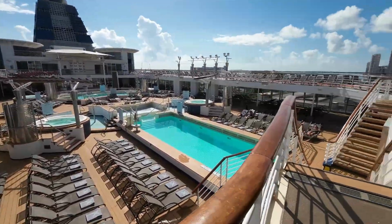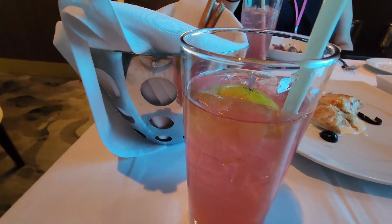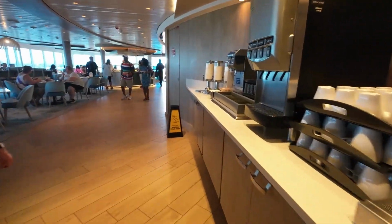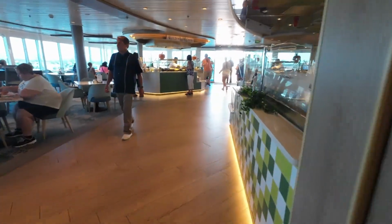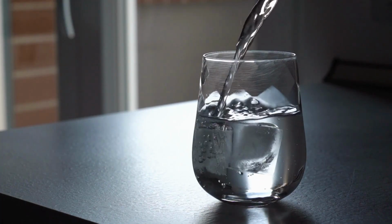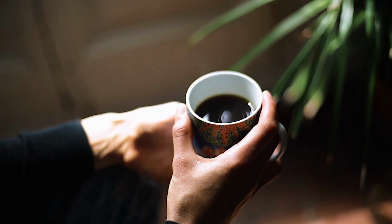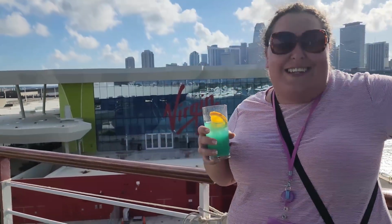So why do you even need a drink package? Similar to how the dining works, the cruise line is going to include some drinks in your fare. They're not going to let you just dehydrate or charge you for every sip of water. However, your included options are limited. Tap water, regular coffee, tea, and some juices will be available to you at no additional cost. However, anything above that will be extra.